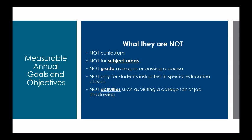So measurable annual goals and objectives, they are not curriculum. So you do not want to list all the skills for 8th grade math. We wouldn't say something like the student will be able to complete fractions, decimals, percents, or algebraic expressions. Measurable annual goals are not for subject areas. So again, we would not list gain fluency in a social studies or science class.